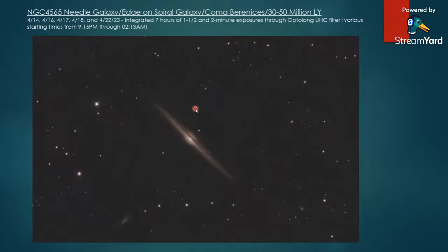Again, multiple nights, integrated 7 hours of 1.5 and 2 minute exposures through a UHC filter. And to me, it's impressive, but I'm sure there's some other folks out here that have a lot more experience, and I am gaining more experience, but I'm just really, really tickled that I'm able to capture such things.